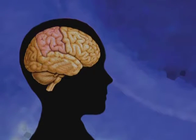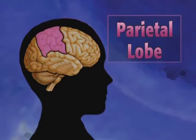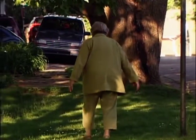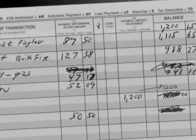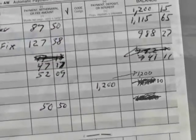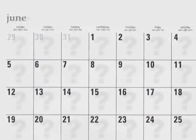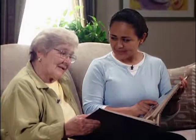And when AD impairs the parietal lobe, they get lost easily. They forget how to do things they've done for years. Find numbers confusing, and don't know the date or the year, until the day comes when they don't recognize their own children.